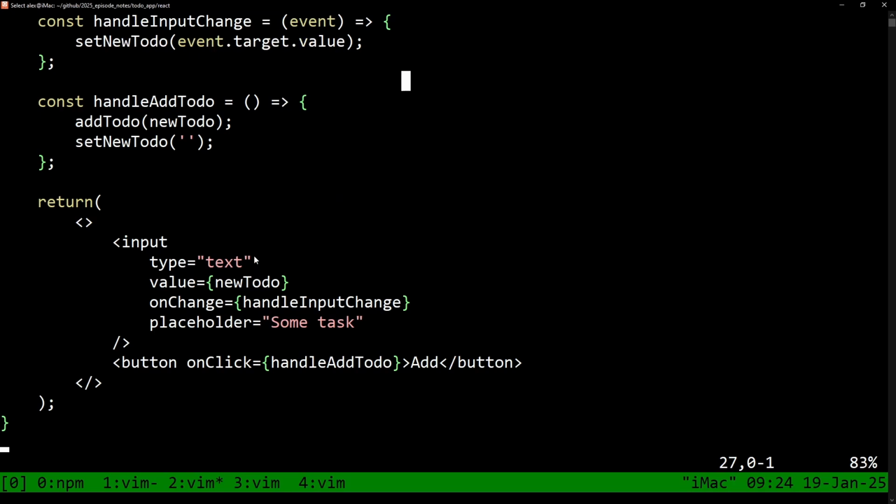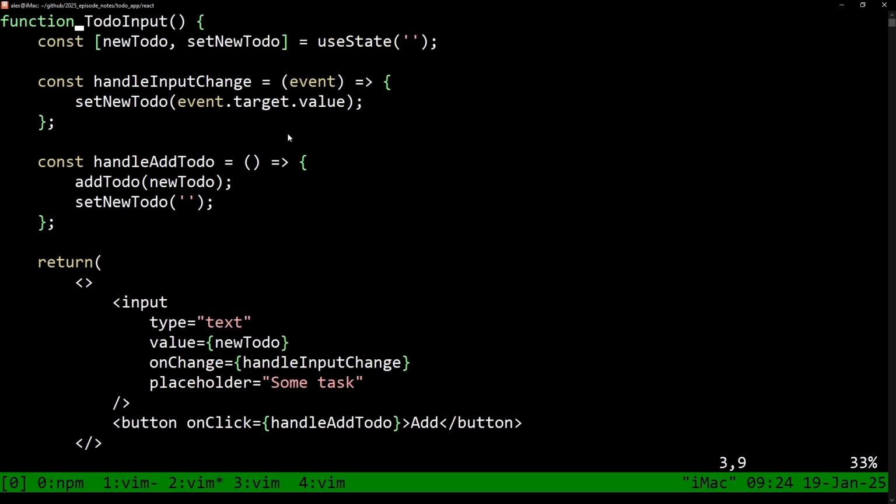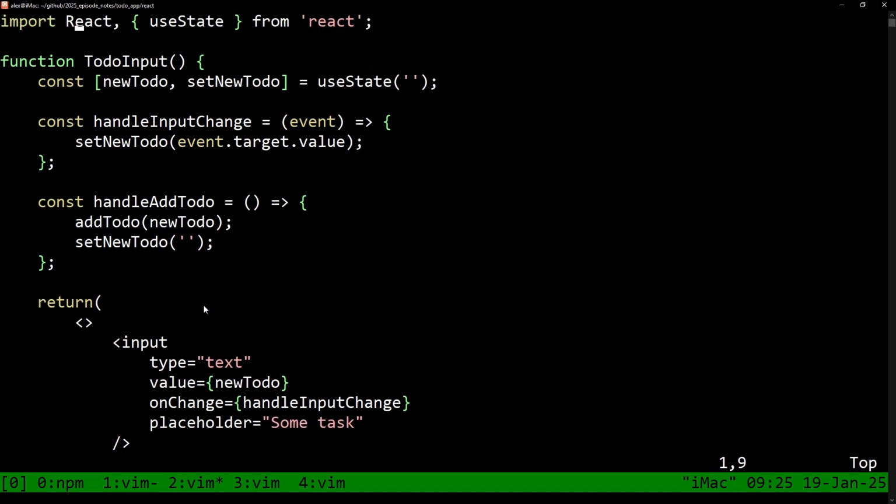The value is updated, and then the handleAddToDo. We actually have a little problem here that we'll address right now. Whenever we click the button, handleAddToDo will add the to-do with the new function. So it'll pass this variable into the addToDo function and set newToDo to a blank, which then makes the placeholder show back up, but it empties out the input.